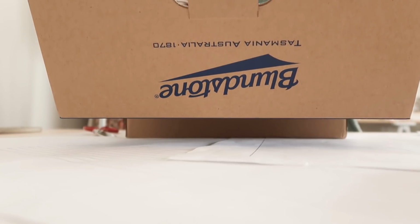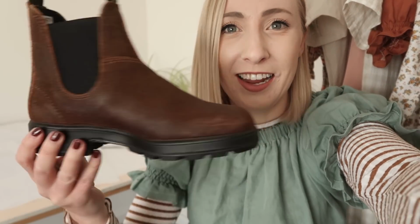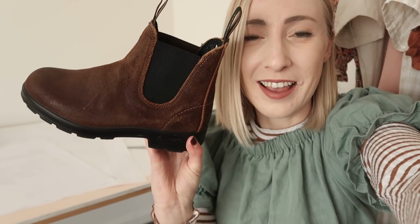Oh, nice. So here in Australia, we're currently in autumn going into winter. So I've been wanting to get myself a pair of really nice and good quality winter boots. And so I decided to pick myself up a pair of Blundstones. It's really cool because apparently Blundstones are a Tasmanian brand. Like, the tag actually says Tasmania, Australia on there, which is really cool. So I thought it would be a good fit for my wardrobe. I just tried them on and they fit perfectly, and they're just the most adorable things ever.